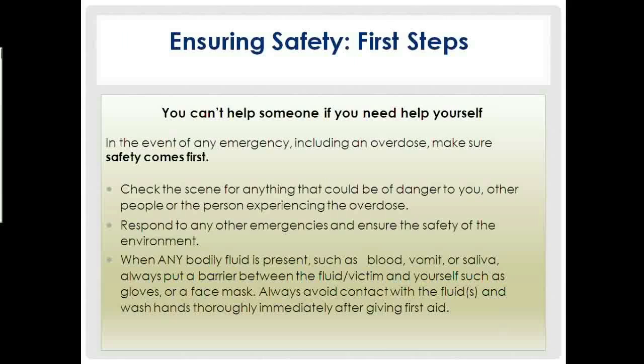Okay, so we're also ensuring our own safety and the safety of everybody else around us. You can't help somebody if you need help yourself. So in the event of any emergency, including an overdose, make sure safety comes first. That means checking the scene for anything that could be of danger to you, other people, or the person experiencing the overdose. It means responding to any other emergencies and ensuring the safety of the environment.